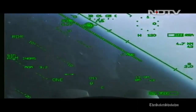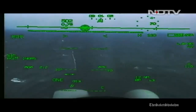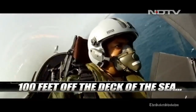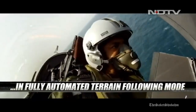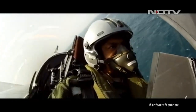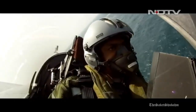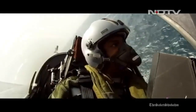Let's see how that. Good. Now we turn left to the attack area. And the system tells me to go to attack. Okay. I stay autopilot because we are very low and the autopilot is much safer than me, even if I'm a test pilot. Not that bad, huh? Oh, it's amazing.